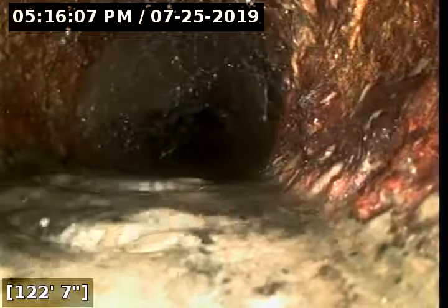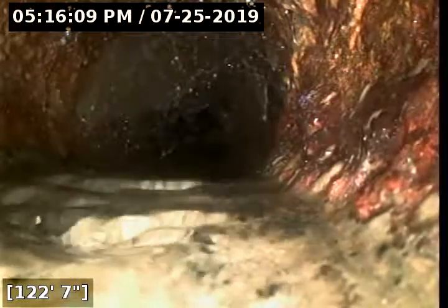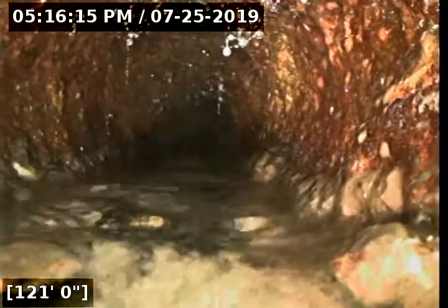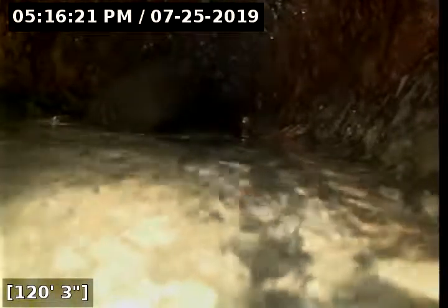And over here we do have a transition of materials. So this is cast iron coming from clay. Again, that's pretty standard as well. In some cases you'll have more clay going out towards the city sewer. Currently we're at the sidewalk right now.